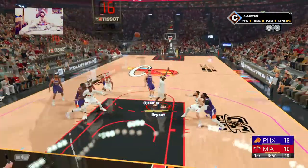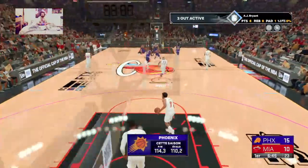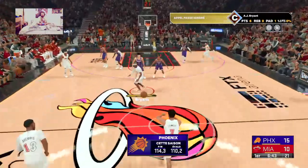Now here's Booker. He's got 5. Good for 2. Mid-range jumpers are created equal. That's one they'll take all night long.